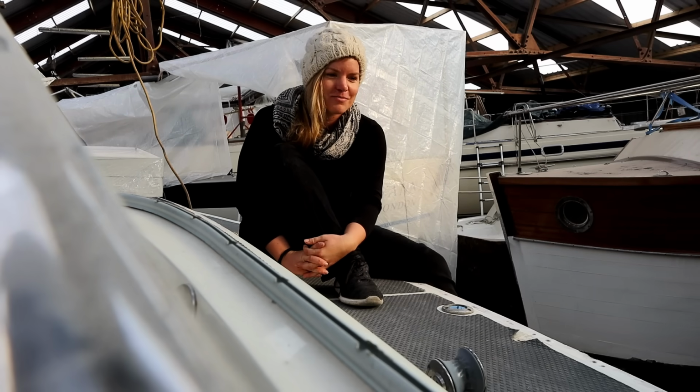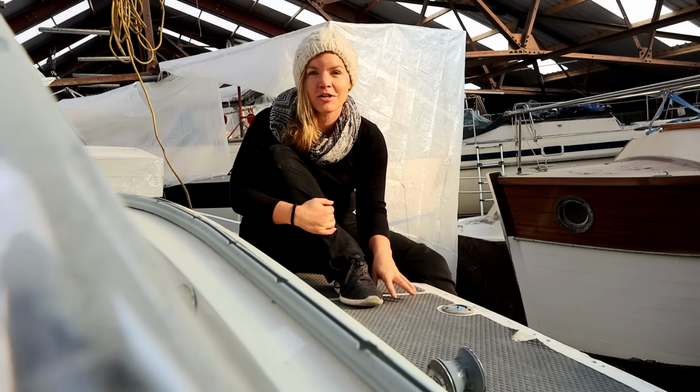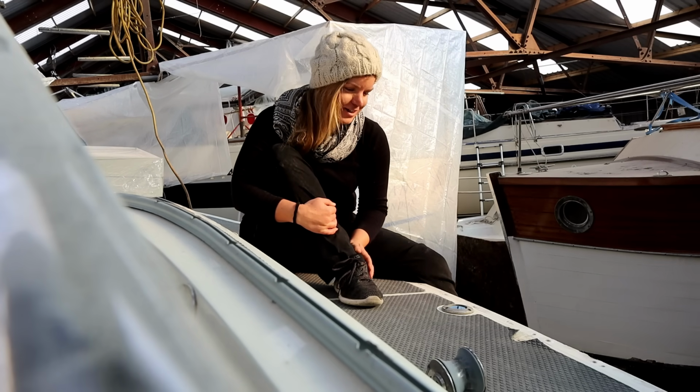Although I have to admit that it's not my favourite aesthetically. I think it makes Florence look a little bit like a tank. So hopefully we're going to find something which gives as good a grip as we've had, but is a bit more aesthetically pleasing and makes Florence a little more sailing boat-like rather than tank-like.